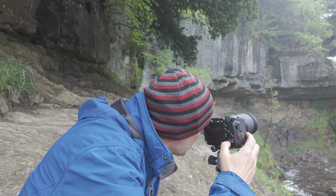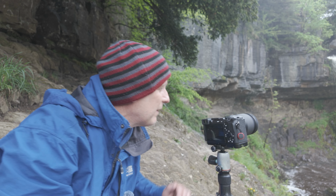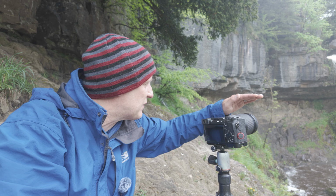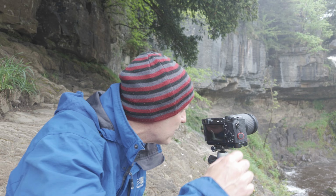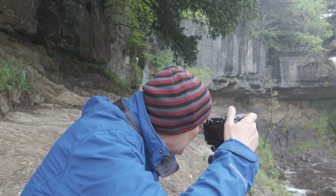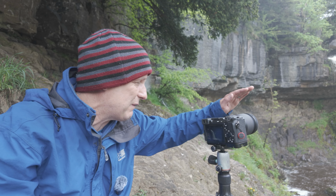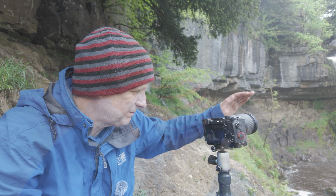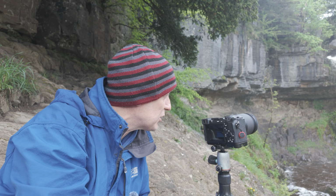And that exposure's working quite nicely. I'm not sure if the shutter speed may actually be a bit too slow because there's so much water coming over, so I may try adjusting that. In fact, I'll do that now. So I'm going to go from f14 to f10. Gives me an eighth of a second. Yeah, that's working nice. It's a nice shutter speed for it actually.